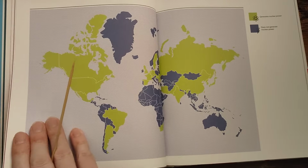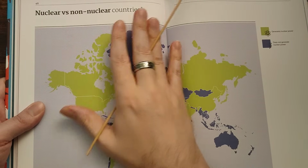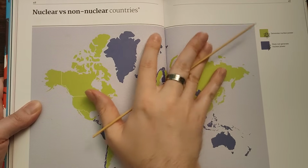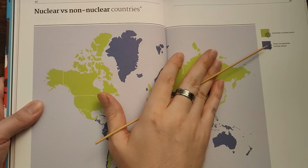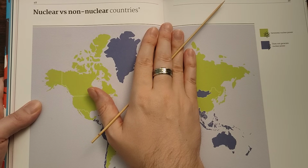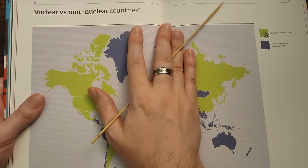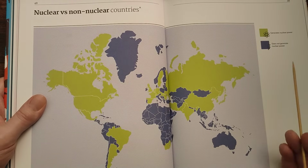Okay, next up. Ooh, okay. Nuclear versus non-nuclear countries. So if I don't even look at this first, we just look at what generates nuclear power, in green, and what does not. What we should find when we look at Europe is that France generates a lot of nuclear power, whereas the UK and Germany and other countries around them tend not to. So France has a lot of nuclear power plants, but the surrounding countries and those in Western Europe didn't go for it as much. That's what I'm expecting to see. Should we see if that's correct? No. I'm glad I'm wrong.